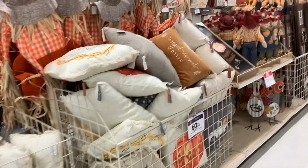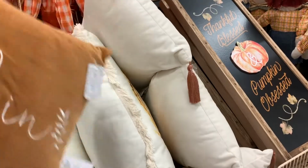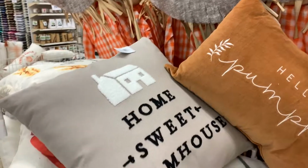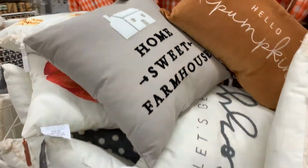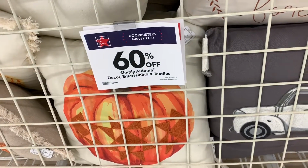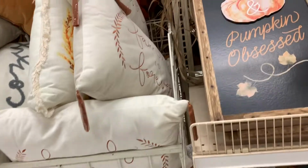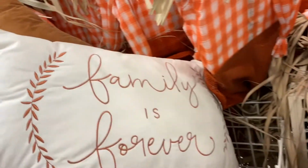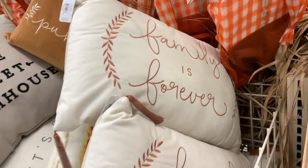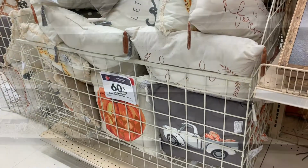And I love all these fall decorative pillows. I especially love this kind of gold one right here. Happy pumpkin, kind of an orange gold color when you see it in person. 60% off. I can't believe we were here a month ago and they were rolling out the fall decor. Okay, now they're rolling out the fall decor sale. Okay, so now we're back to putting items less than 2 months ago on sale.